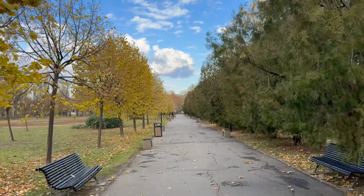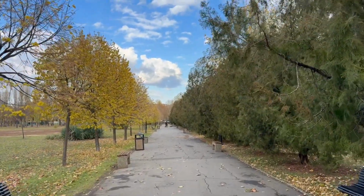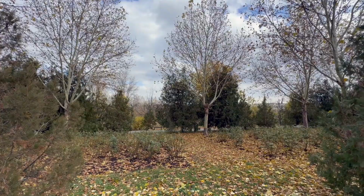After that, we pass through the Izvor Park, which is a nice little park on the way to the Cismigiu Gardens.